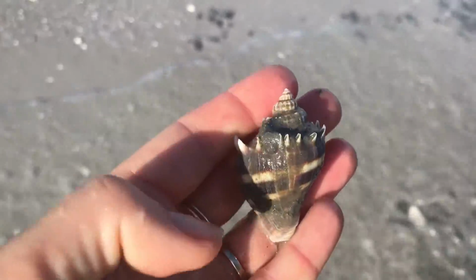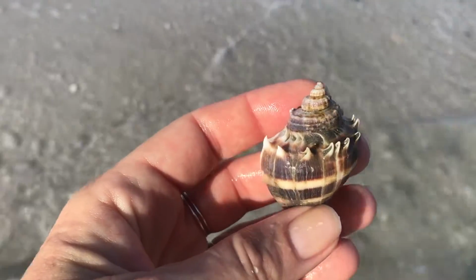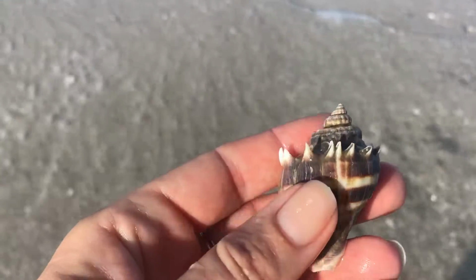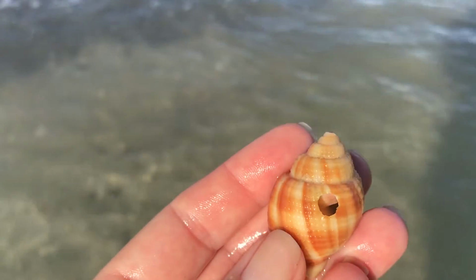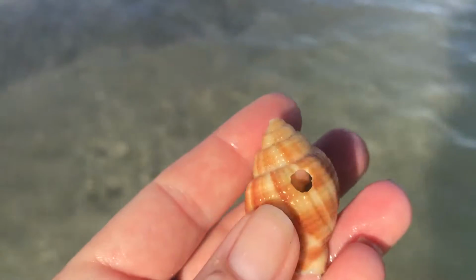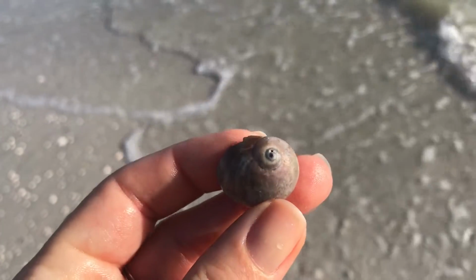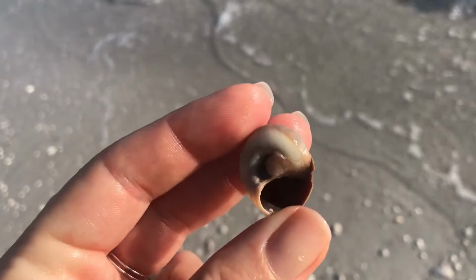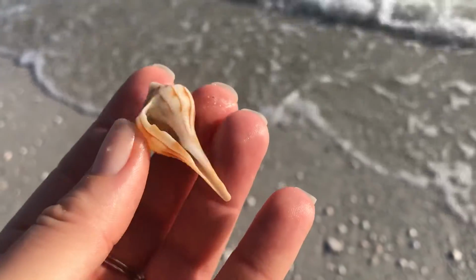No way! Okay, here's a crown conch. Let's clean him up a little bit. That's a little better. There's only so much you can do at the beach there. Oh, he's nice and spiky. He's that nice color. That's awesome. And a nutmeg with a big old hole in it, or two. That's all right though. I'm keeping it anyway. Oh, and a shark eye. All right, it's a little beat up, but it's still a viable find, right?